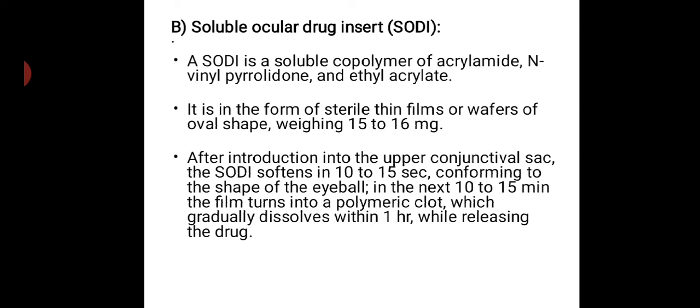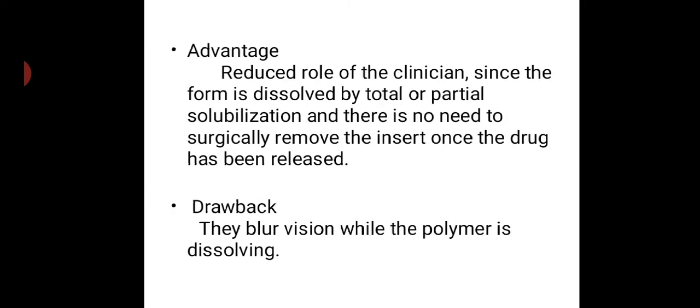After inserting the SODI into the conjunctival sac, it takes up the tears. Within 10 to 15 seconds it becomes softer. After it becomes soft, it spreads over the corneal film and slowly releases the drug for a period of 1 hour or more. The main advantage it offers is that it reduces the role of clinicians, because for inserting and any removal, we can do it without the support of doctors or nurses. And no surgical insertion is required for this type of SODI.